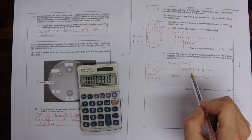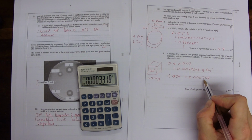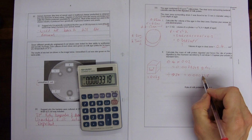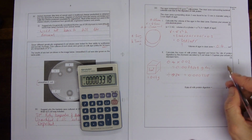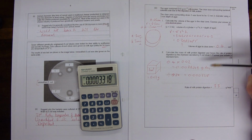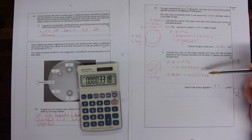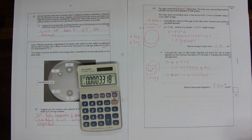And express your answer in standard form. So standard form is a number between 1 and 10. So on this it'll be 3 point whatever, it depends how many decimal places. I'll just use 1 decimal place. So 3.3, we don't need to round that up. And then how many places? 1, 2, 3, 4. I've moved the decimal place 4. So times 10 to the minus 4. And that's your answer there.